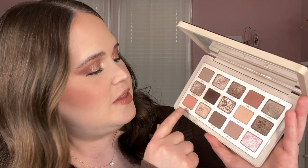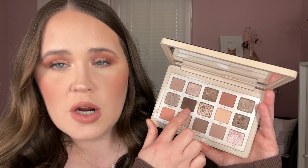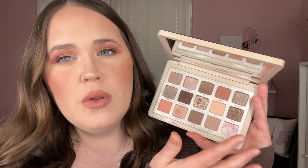I will say the shimmers are it for me in this palette. I don't love the mattes. I don't hate the mattes. I just don't really love them. This Mesh, Tinder, and Stone shade all end up being pretty similar on the eye. This Fair shade and this Wit shade right here almost just pulled too peachy for the palette, in my opinion. And then this one right here is really, really deep and dark, which I do like having that option, but I only really use it to line.